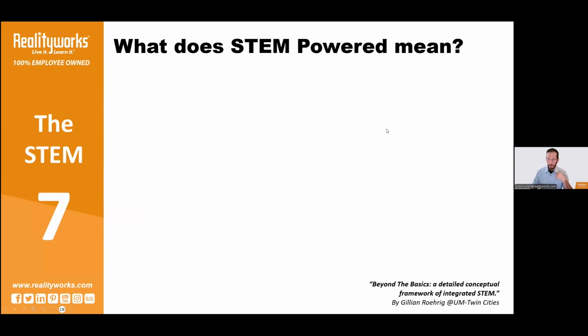When we look at the research behind what makes STEM learning effective, it's not random. There is a method behind that madness that gets our students and our teachers to create really engaging environments. This is what we call the STEM 7, and it's how we hold ourselves accountable to building really great STEM products. The first one is it's got to bring in and get students excited about real world problems.